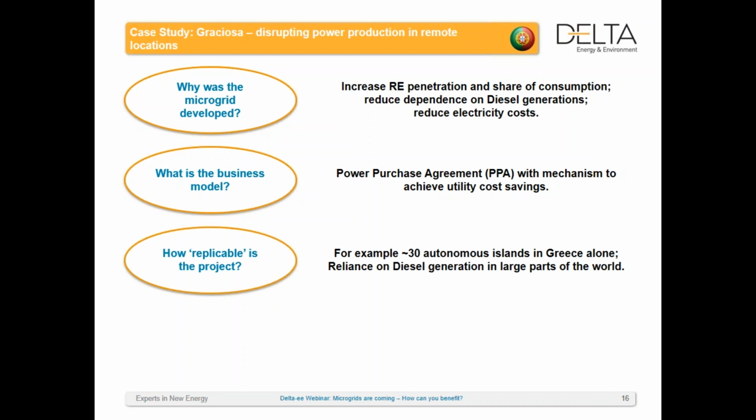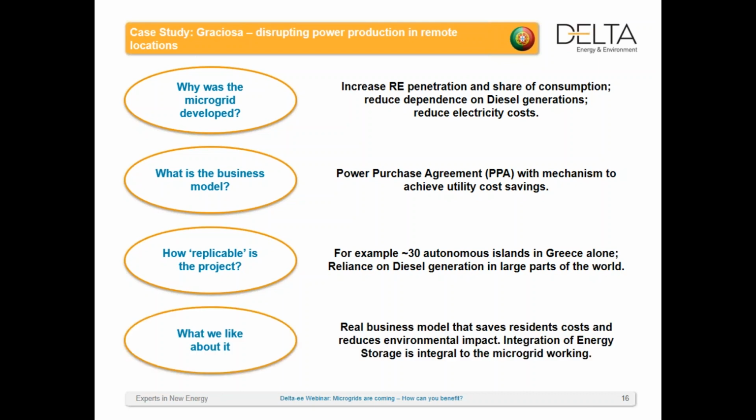I mean, let's just take Europe. This is probably the worst example, but take Greece. There's around 30 non-interconnected islands in Greece alone. A lot of these are today relying on diesel generation as the core baseload generation asset. And we really see a drive towards renewable energy, and microgrids being the key enabler for it. And actually, if you look across the world, islands in many places are still reliant on diesel generation or other thermal generation. And as we're going through this transition of the energy system, microgrids have a core part to play.